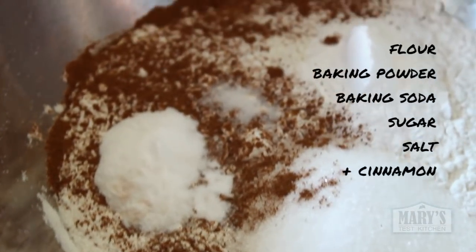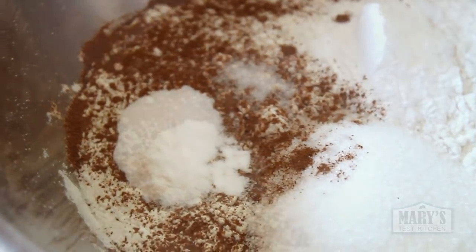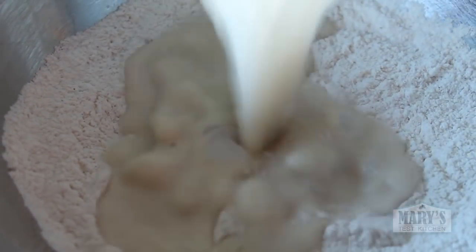Separately, we mix the dry ingredients. I added cinnamon because I love it in breakfasty stuff like this, and I read it helps regulate blood sugar. How? I don't know. Go ask a registered dietitian, not me.